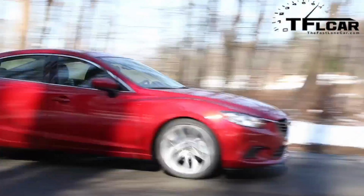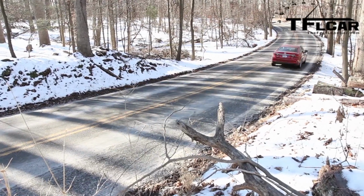Behind the wheel is where the Mazda 6 really shines. This is the car for kind of the practical guy or gal who still has a glint of enthusiasm in their eye. Now, I've always been a fan of Mazda's hydraulic power steering setup. Now, this is electric and it's a little too light for my taste, but it is very precise, very direct, and I still get a good amount of road feel, even through the heavy tread of these Blizzak snow tires.